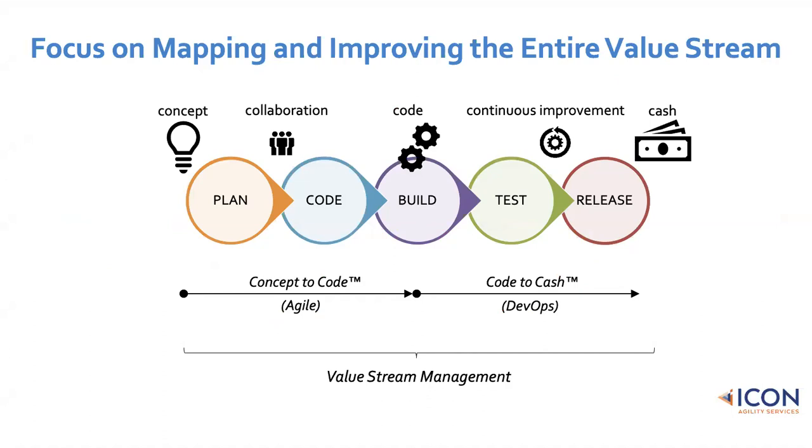A value stream is the process in which we take a concept from the very beginning stage of it being an idea to the stage where we deliver it and get some value delivery out of the door to our customer. It could be realized in cash, it could be realized in value delivery for them. This whole process is divided into two different stages. One stage is where you take the idea, build that idea, and try and bring that to life. And the other is to take that built value through a series of processes before it is delivered to the customer.